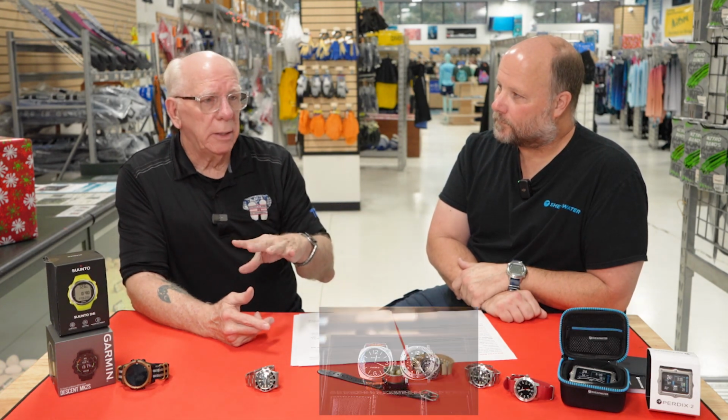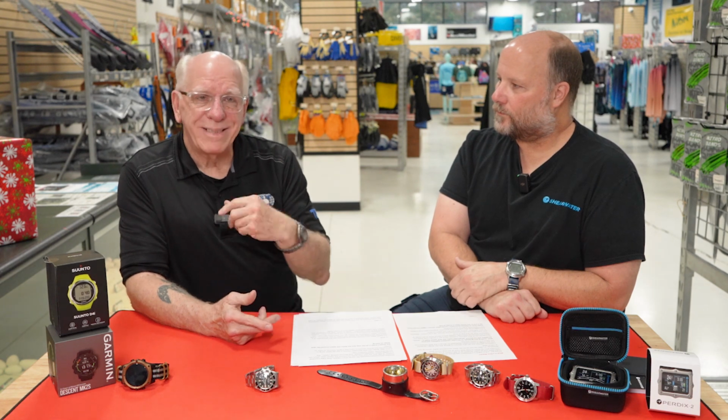So along those same times, in the 30s, as we moved into the mid-to-later 30s, you had Panerai. And Panerai went to Rolex and got one of the, believe it or not, pocket watch mechanisms and put it in a case, and that became really the first Italian Navy dive watch. Pretty amazing.